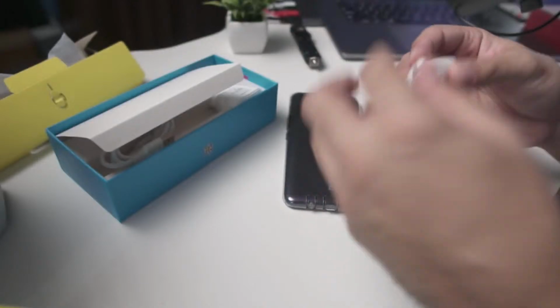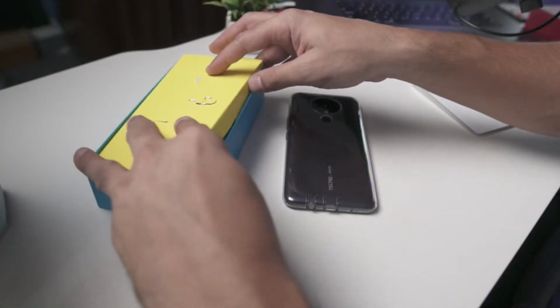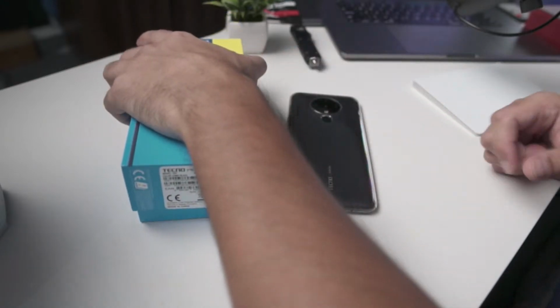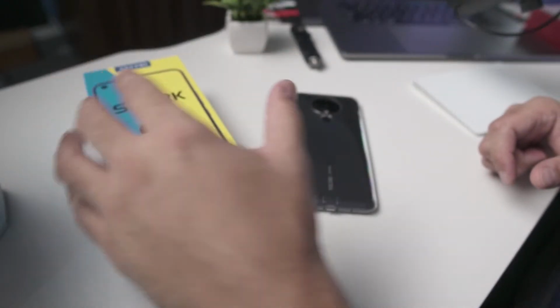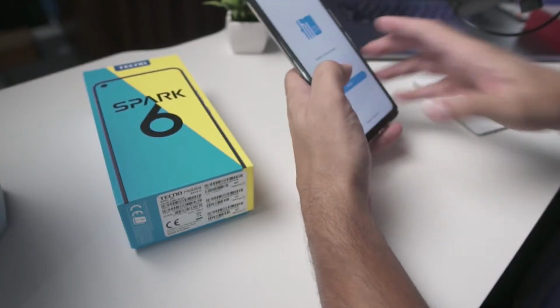I really like that because a lot of phones in this price range don't have a hands-free headset. A lot of phones don't come with silicone protective cases in the box. And so for this phone, especially for the price, to be able to ship all of these out, it's pretty cool. All right, I'm gonna go ahead and start setting this phone up.